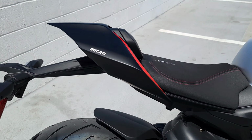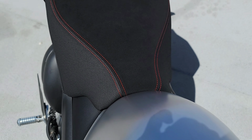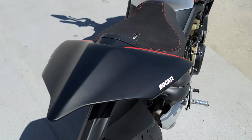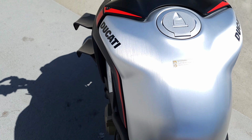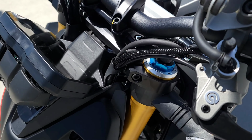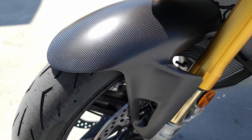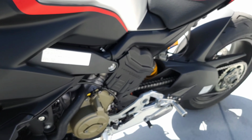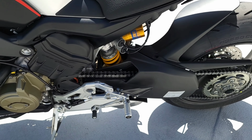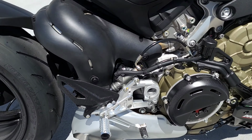What else do we love about it? I mean, look at this. Gorgeous. What looks like a custom seat, but that is stock. This is 100% stock, folks. Electronic steering stabilizer, Ohlins electronic suspension. Beautiful bike, carbon fiber front fender. Look how huge those radiators are, which is standard on the other Streetfighter and Panigales.